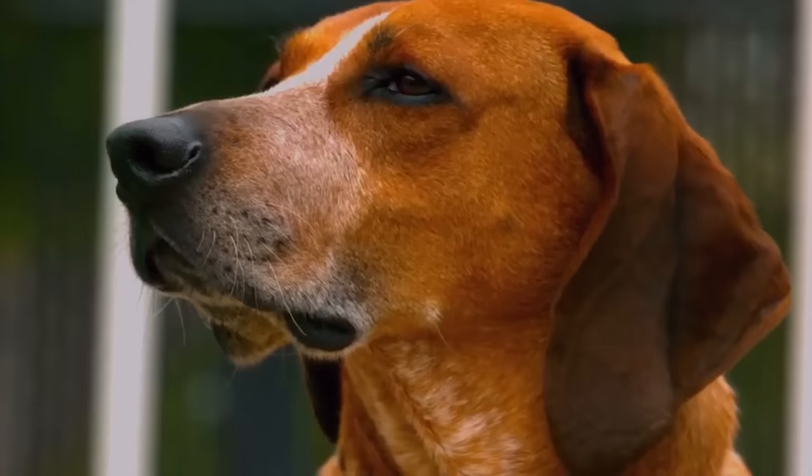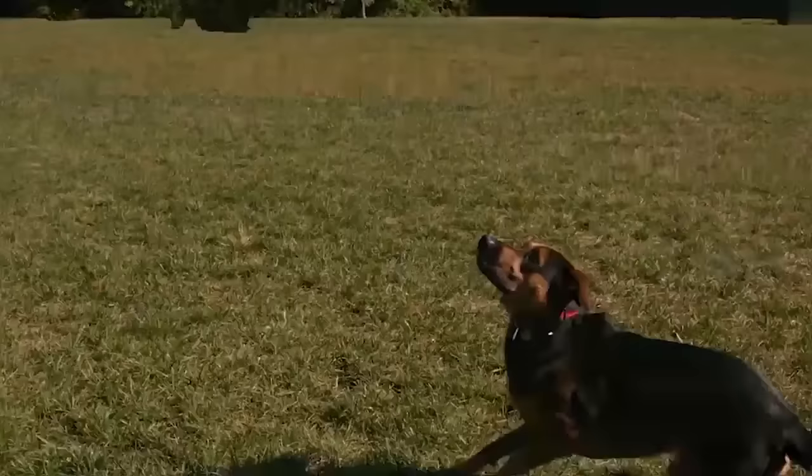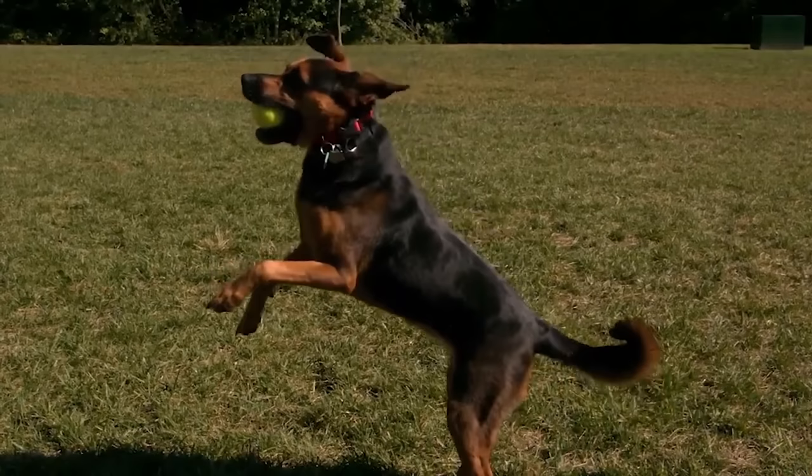There are 18 different muscles that dogs use to move each ear. So cute! The average dog can run about 19 miles per hour at full speed and releases sweat through the pads of their feet. Their hearts also beat much faster than human hearts. While our hearts beat around 80 times in a minute, a dog's heart beats up to 120 times per minute.